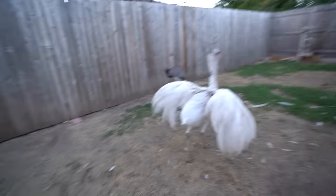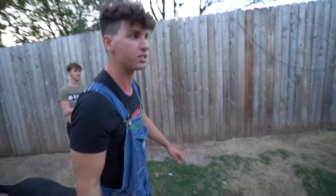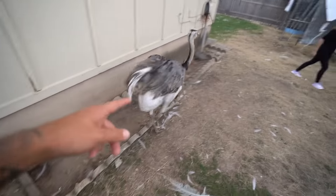So this is a legit ostrich, huh? No, it's a Rhea. South America, Chile, and Argentina. They're the only ratite from the Americas. So the emus are from Australia. The ostrich is from... Oh my gosh, dude.